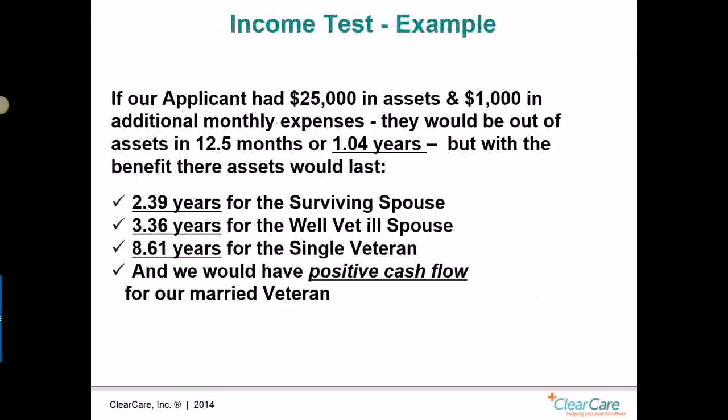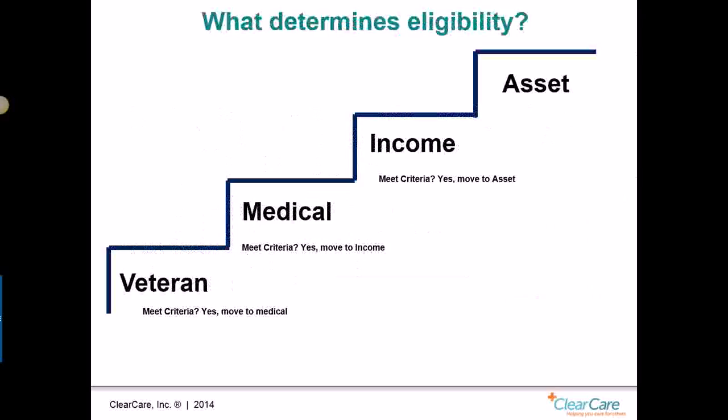A single veteran makes it last 8.61 years. And if it was a married veteran, it puts them into a positive cash flow situation, and they're not dipping into their $25,000 nest egg. So very, very meaningful benefit. It's a lot of money for most people.